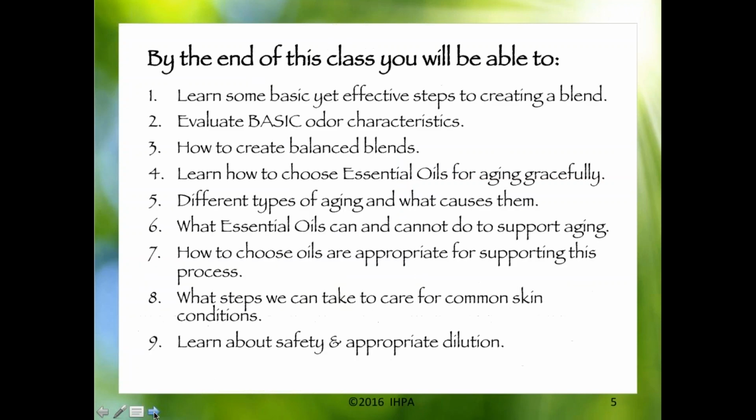So we're going to go ahead and get started. By the end of this class, you will be able to learn some basic yet effective steps to creating a blend. You'll be able to evaluate basic odor characteristics, and you'll know how to create a balanced blend. You'll also feel more comfortable with choosing essential oils for aging gracefully. And we're going to talk about different types of aging and what causes them. And we're going to talk about essential oils and what they can and can't do as far as supporting us during that aging process. So we want you to be able to choose essential oils that are appropriate for the process. And we're going to do that by talking about some common skin conditions that we've all experienced from one time or another. But of course, we will always touch on safety and appropriate dilution.